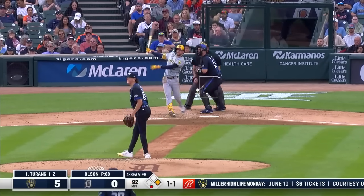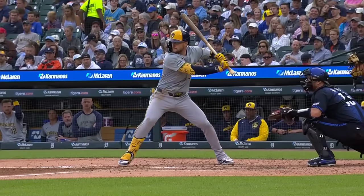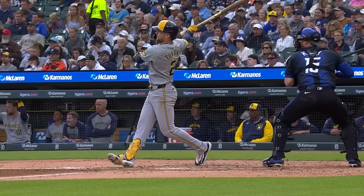Now the pitch 1-1. Line drive in right field. In comes Perez. He won't get it. It bounces past him. Goes all the way to the fence. Perez gets it in. They'll hold Perkins at third on a double by Bryce Turang. Brewers have 3 straight hits to begin the fourth, and they're on second and third with 1 out.